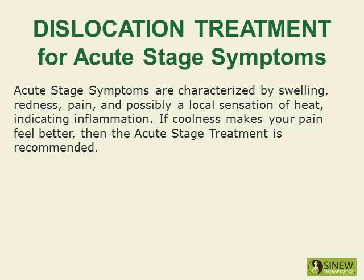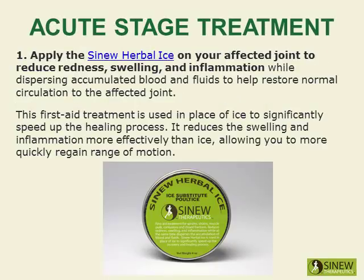Acute stage symptoms are characterized by swelling, redness, pain, and possibly a local sensation of heat, indicating inflammation. If coolness makes your pain feel better, then the acute stage treatment is recommended. Apply the sinew herbal ice on your injured area to reduce redness, swelling, and inflammation, while dispersing accumulated blood and fluids to help restore normal circulation to the injured area. This first aid treatment is used in place of ice to significantly speed up the healing process. It reduces the swelling and inflammation more effectively than ice, allowing you to more quickly regain range of motion.